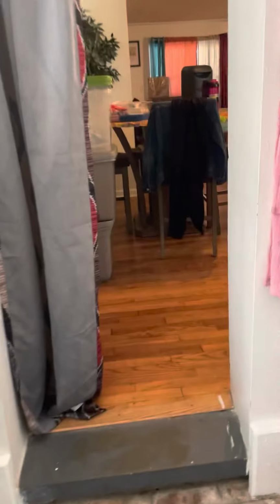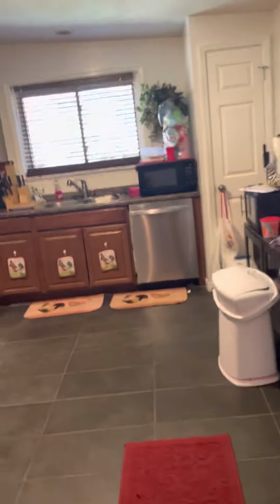They don't have an age on the roof. And the HVAC was recently replaced. You have pantry here. And then we come in this way. We've got living area.